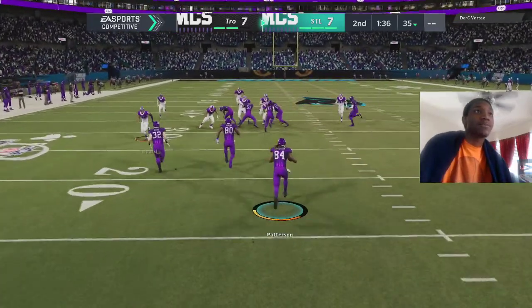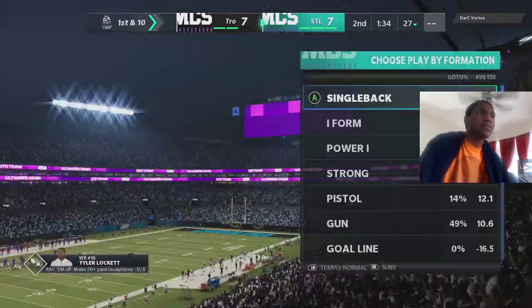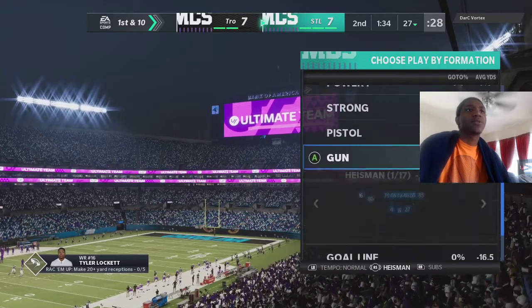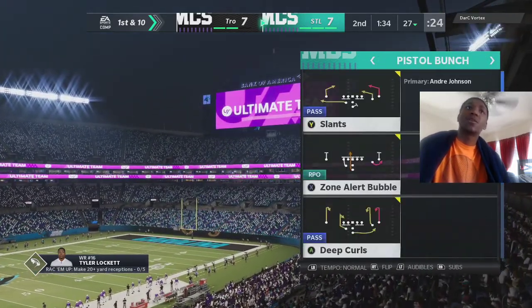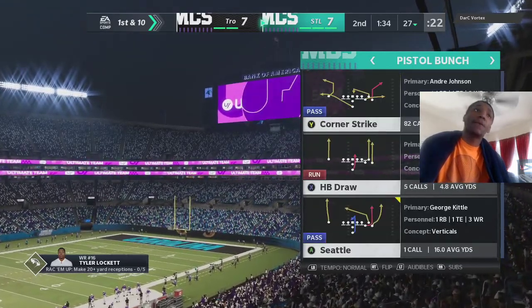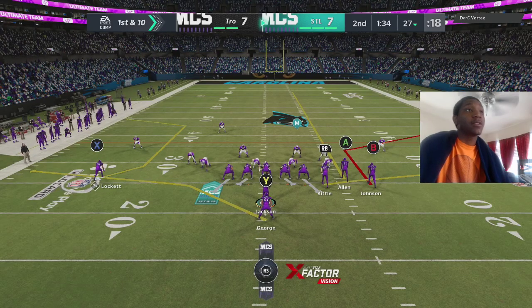Now it's Patterson. And they'll get him down inside the 30 at the 27. His guys take over 1st and 10 at their own 27-yard line. The offense back out there at the line, ready for their next drive.